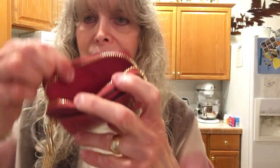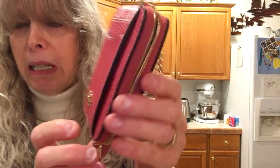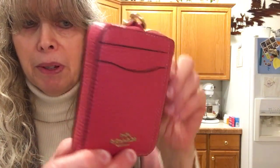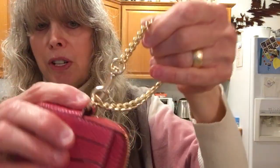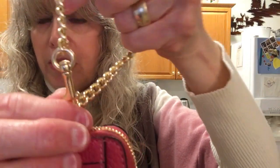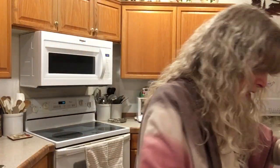And inside, well, that's to maintain the shape. Inside you can put cash or other cards, or something you want more secure, like your driver's license. The pebbling on this is really, really nice. I think this was around $20 at the outlet. And you could put this on as a wristlet too. It opens and closes with this. So that's all I have in the main compartment.